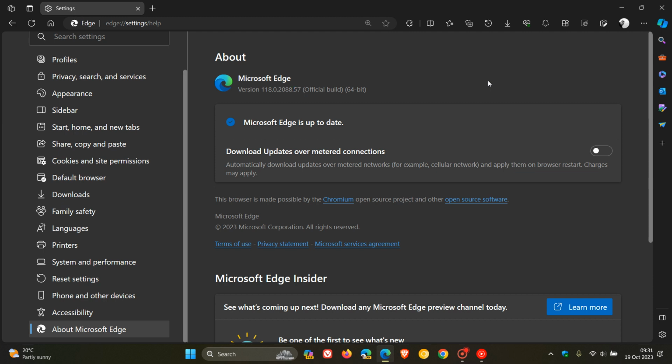And once again, this maintenance update, as always, addresses various bugs and performance issues. And these maintenance updates are common for Microsoft to roll out between major version upgrades. So if you have experienced any issues in the browser since upgrading to version 118 last week, then just double check your browser is up to date.